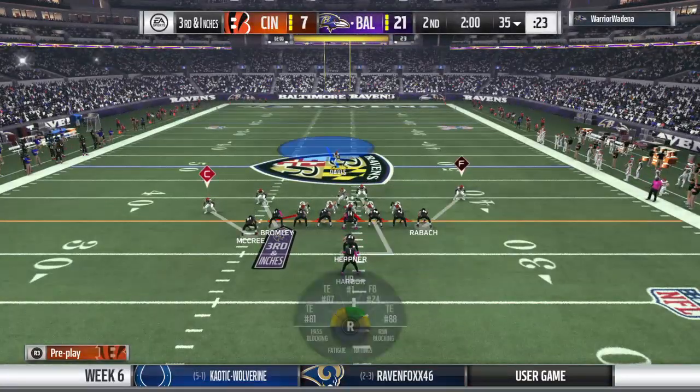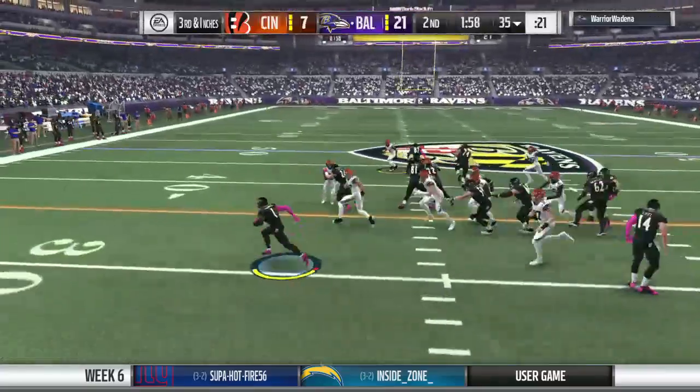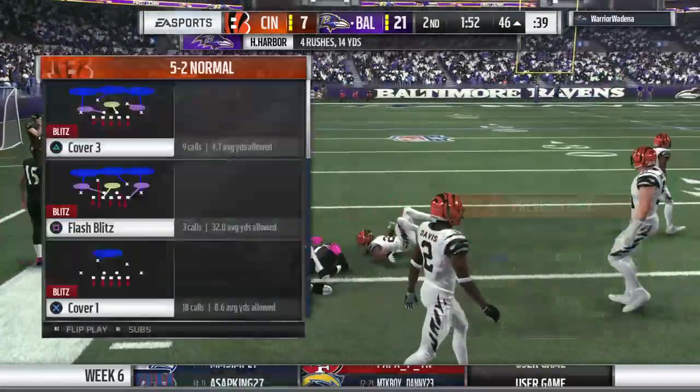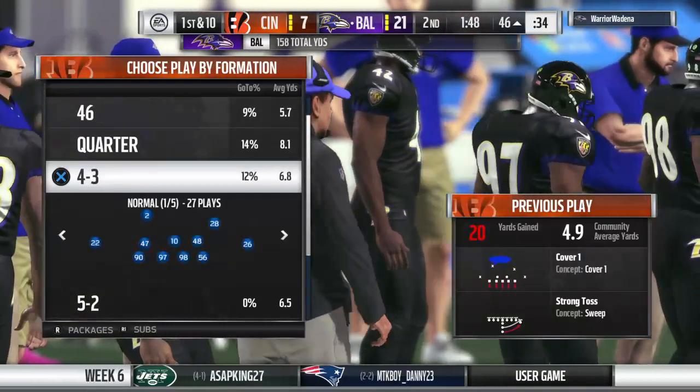They come out here in the eye. Now they'll run it on the toss. Oh, he's got some breathing room. And he's got the first down before being taken down at the 46. A good pickup there of 20 yards.